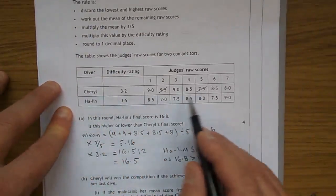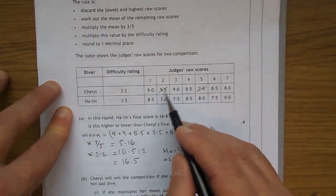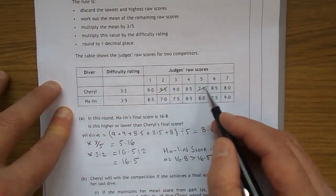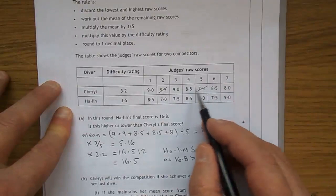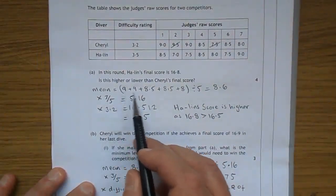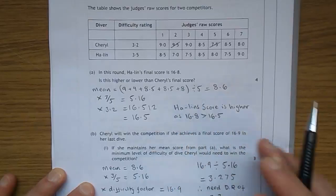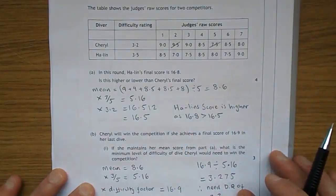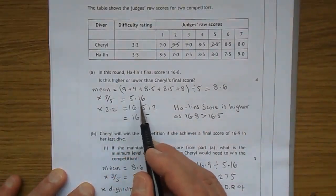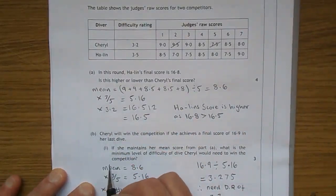So there's Cheryl's one. So highest is 9.5. Biased judge there. The lowest is 7.5, obviously doesn't like her. And there we have it. So we'll get 5 numbers left there, okay? So we add them all up, divide by 5, and the mean is 8.6. Times it by 3/5, gives you 5.16.